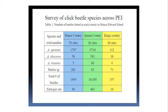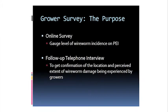And again, this is just another way to look at those numbers, looking at the species and the native species. The total number that was captured in 2012 was right there, and the average per trap. So we're definitely seeing an increase in the number of click beetles. What that correlates to as far as wireworm damage, we're unsure, but where there's click beetles, there's likely wireworm not far behind.